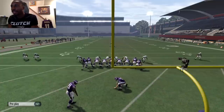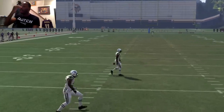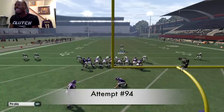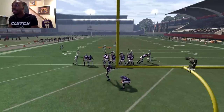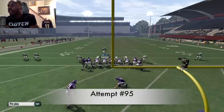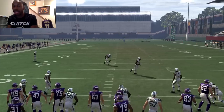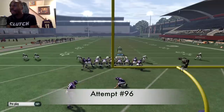Alright, here we go. I can't see! The pylon's in the way! Come on, AJ, give me a kick. Oh my god! I can't see the ball! Go on, kick this thing right to me. Here we go. Oh my gosh. I cannot see. And that guy needs to get out of the way.